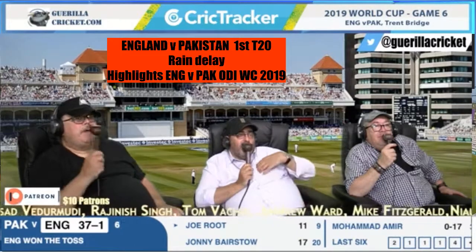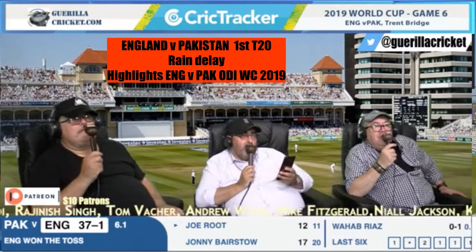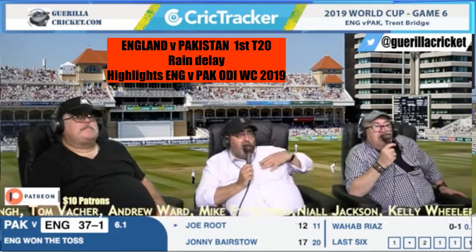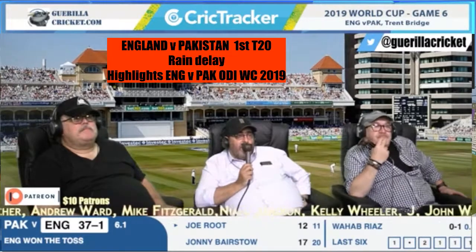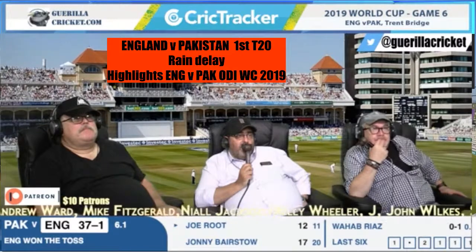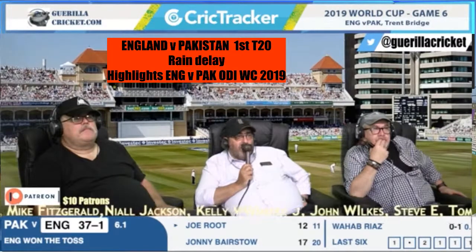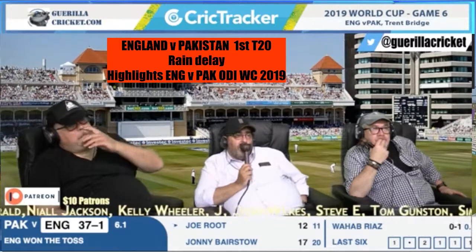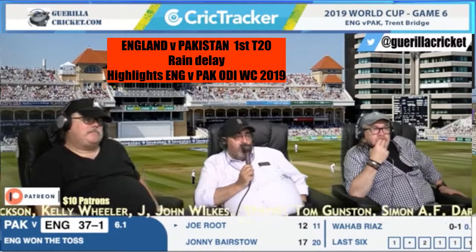Mohammed Hafiz making a... Why are they showing us Mohammed Hafiz when it's Wahab Riaz bowling to Root and Bairstow? I don't know. Anyway, Mohammed Hafiz top scored for Pakistan. He made 84, and that happened earlier. Bairstow faces up to Wahab, and he doesn't time this one at all. Leans forward and just prods it up to mid-off. No run. So just the 1 run off 3 balls so far from Wahab Riaz.